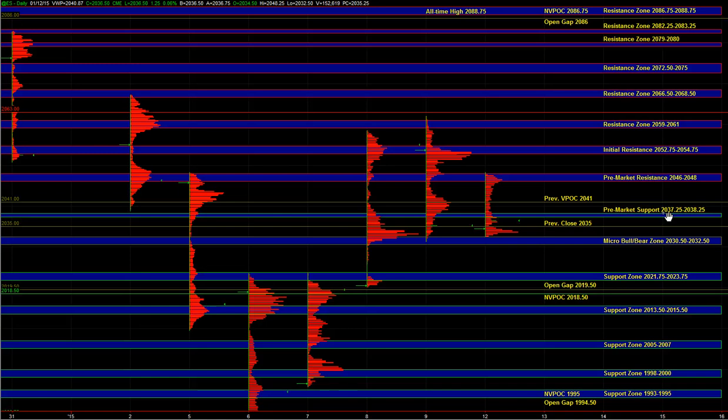Holding below that area tells you that sellers are being more dominant, and then a break below 30.5 to 32.5 would confirm the sell side being in control, and that can lead to a liquidation move down into 13.5 to 15.5. So those are the main thoughts. Let's see how well the market holds up here off the open, and we'll take it from there.